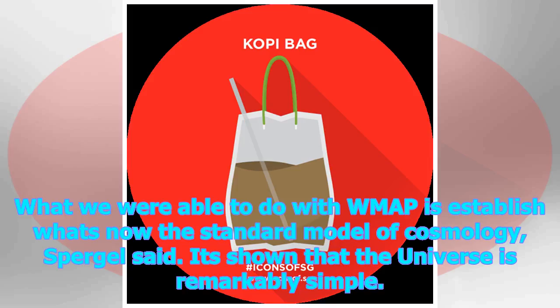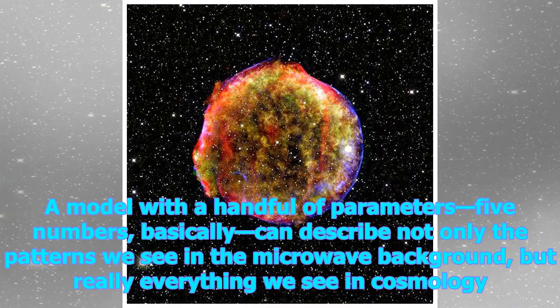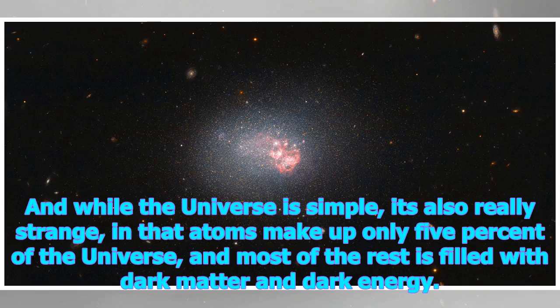"What we were able to do with WMAP is establish what's now the standard model of cosmology," Spergel said. "It's shown that the universe is remarkably simple. A model with a handful of parameters, 5 numbers, basically can describe not only the patterns we see in the microwave background, but really everything we see in cosmology." And while the universe is simple, it's also really strange, in that atoms make up only 5% of the universe, and most of the rest is filled with dark matter and dark energy.